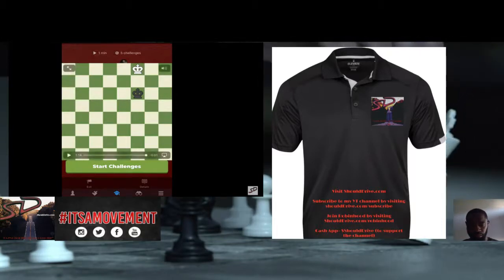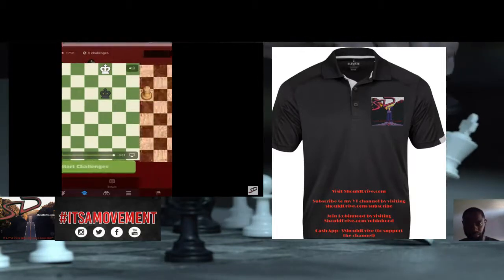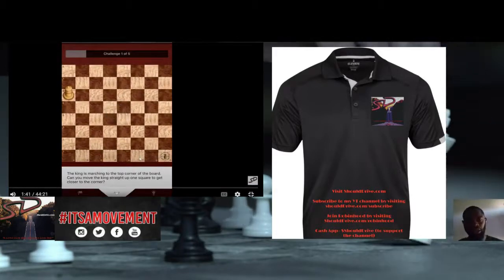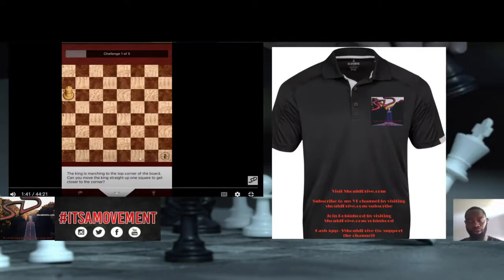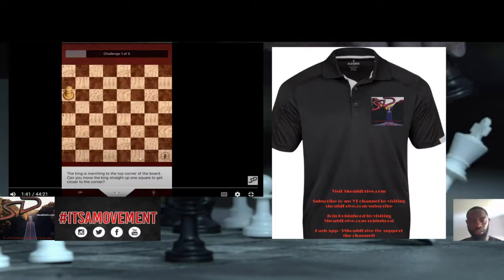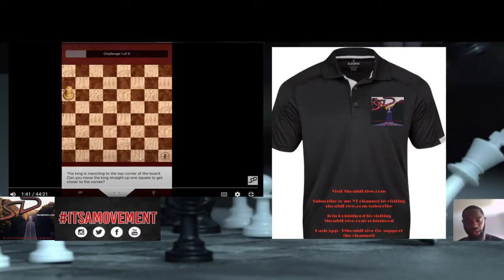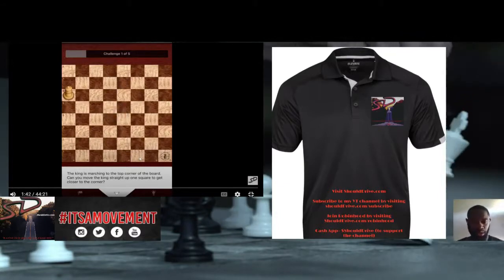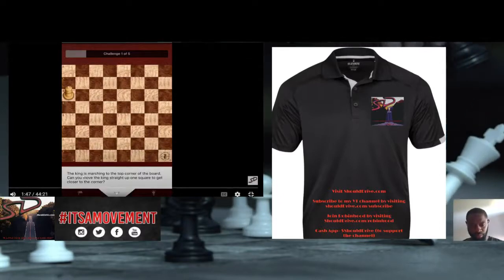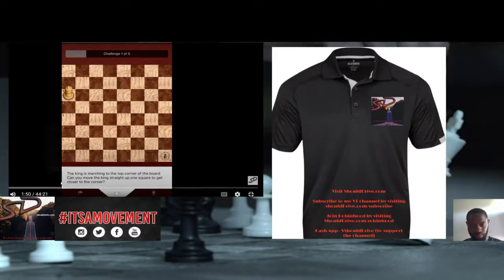Alright, so we're going to start with the king, right? We're just going to read the dialogue log box at the bottom. It says the king moves one space in any direction. If a king's in check, the king cannot move into check. But let's just stick to the basics of the game. The king is marching to the top corner of the board. Can you move a king straight up one square to get closer to the corner?